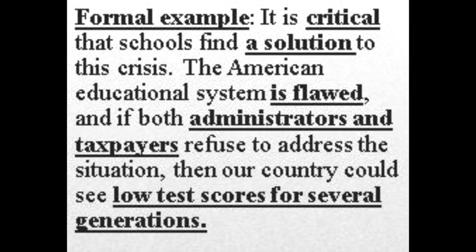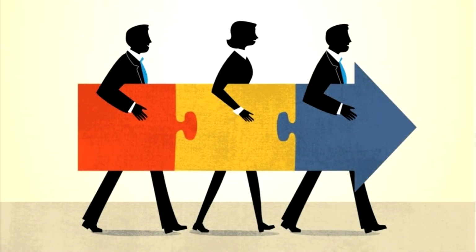We also, instead of saying we need to do something, say what that something is. We have to find a solution. Also, instead of just saying that there's another problem and repeating the word problem, we say that our system is flawed. We name the problem, and we name what needs to change exactly. Awesome. We are on track to having a more formal paper.